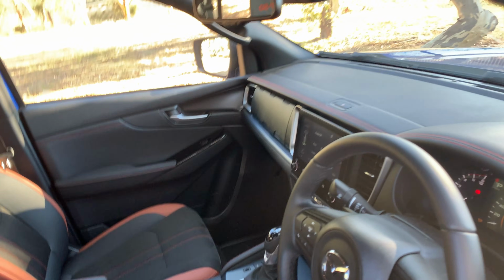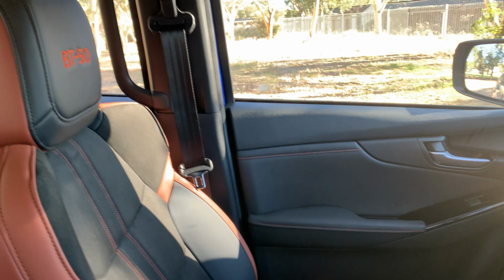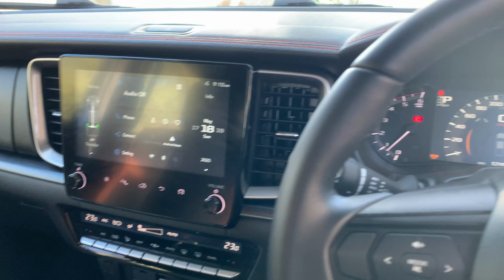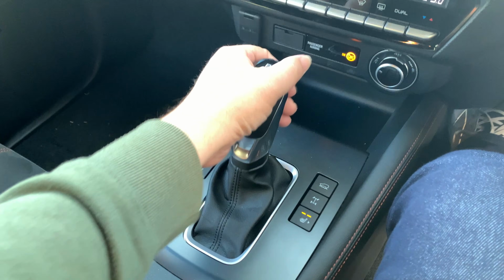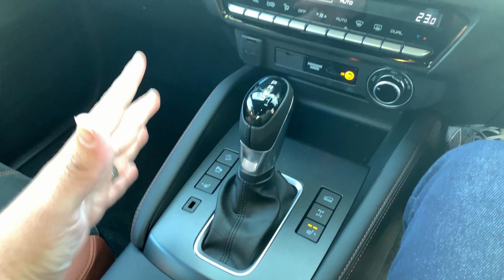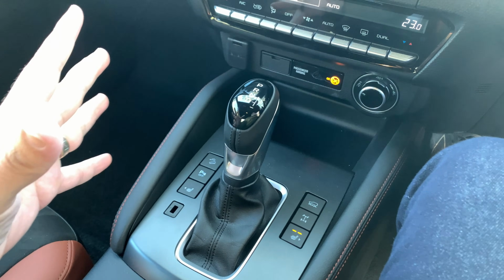Now, that said, getting into the Mazda is honestly like going back to your childhood bedroom and everything is just where it's meant to be. Take the gear knob, for example. There's nothing too fancy going on here. It is straightforward. It's exactly what you need. You don't need a rocket ship handle. I mean, it's cool, don't get me wrong. I love the rocket ships.